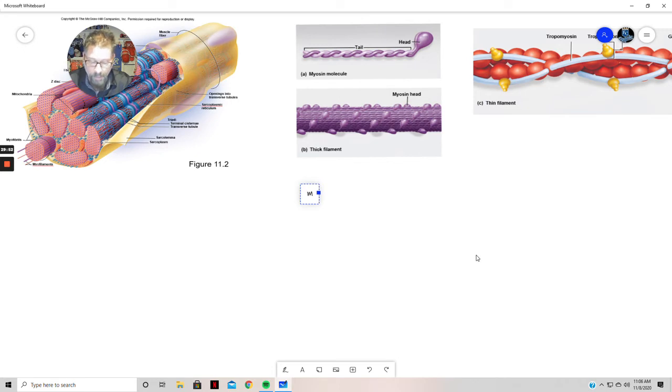But this is myosin. And you can see here a breakdown of it, and we'll type this, but we'll talk about it first. This is that globular head. This is the globular head that is eventually going to connect with these active sites that we talked about last week, but we'll showcase it again. And this is the thick filament, and these just wrap around these thick filaments and these globular heads. And then this is the thin one over here, but we'll talk about it.